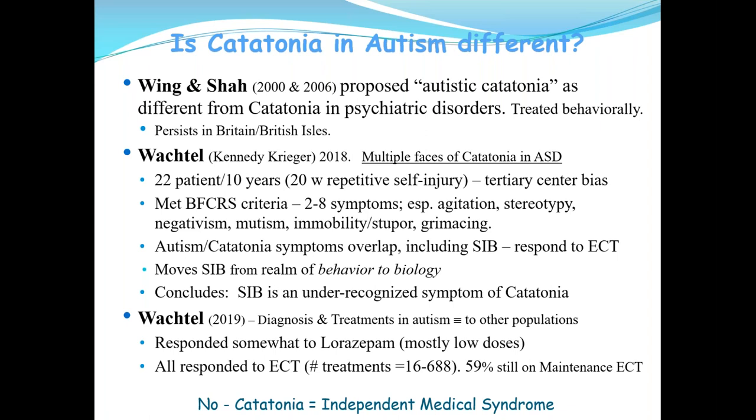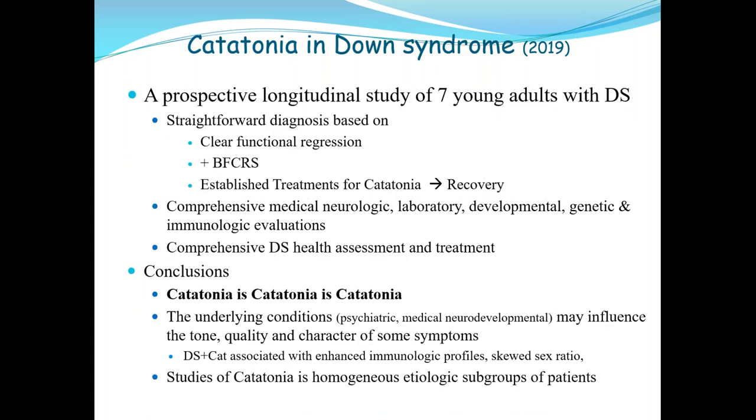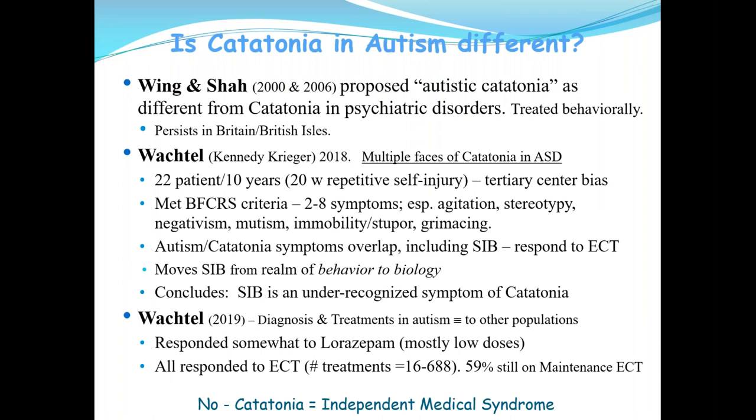Of the 22 patients that she's had over 10 years, 20% had repetitive self-injury. I can identify with that just because of the young man that I showed you with his self-injuries. And kids with autism tend to also have a history of more patients with self-injury. All of them met Bush-Francis catatonia rating scales and responded to ECT. And so she concludes that self-injurious behavior is an under-recognized symptom of catatonia. And I think that may be, and I'll give you that caveat later.